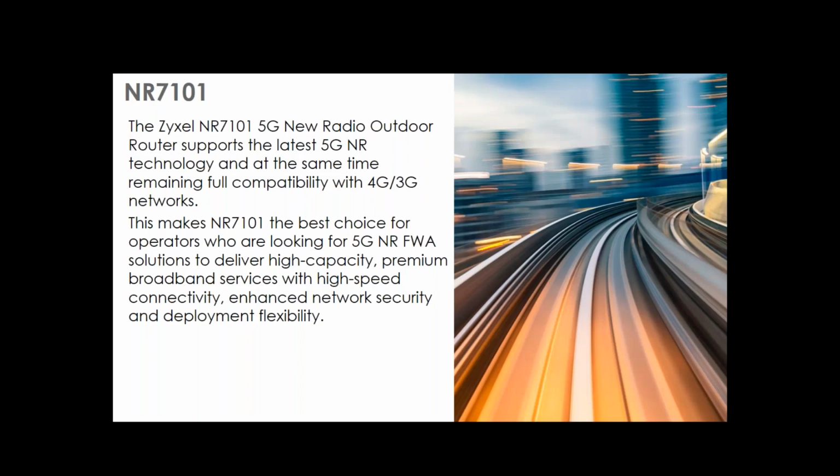So this is a simple statement about what it is. It's fully compatible with 4G and 3G as well. If you've got a 5G new radio fixed wireless access requirement, this would be an ideal device for it. In terms of availability, essentially September or October. It's being used currently in the Nordics on some huge projects, effectively providing an internet service provider type solution across the country using 5G networks.